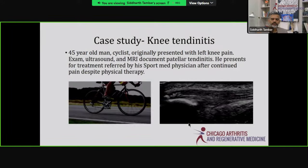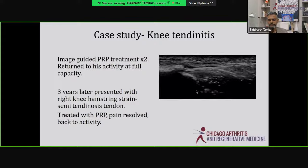It's a case study of a patellar tendonitis case, an individual who had failed physical therapy and activity modification. He's a cyclist. This white line here is the patella, the kneecap. This is the patellar tendon. These little bony spurs, that's patellar tendonitis. We ended up using ultrasound guidance and platelets, 2 treatments in his case, injecting directly into the patellar tendon. He's done great with his patellar tendon on that side.